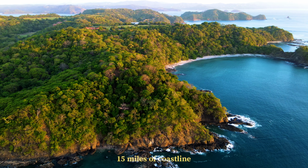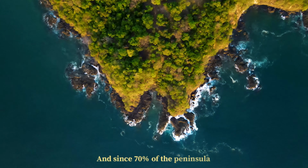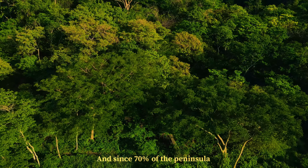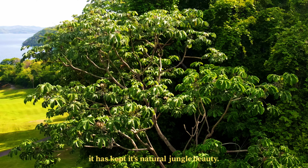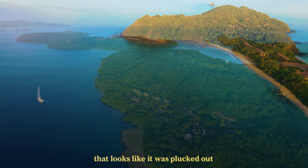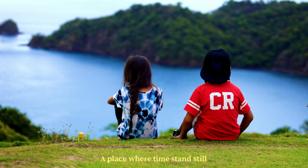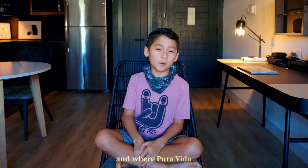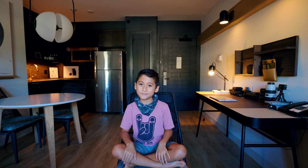Fifteen miles of coastline, 31 separate white sand beaches, and since 70% of the peninsula must remain untouched, it has kept its natural jungle beauty, which has created a landscape that looks like it was plucked out of a pirate fantasy novel, a place where time stands still, and where pura vida truly means living in the moment.